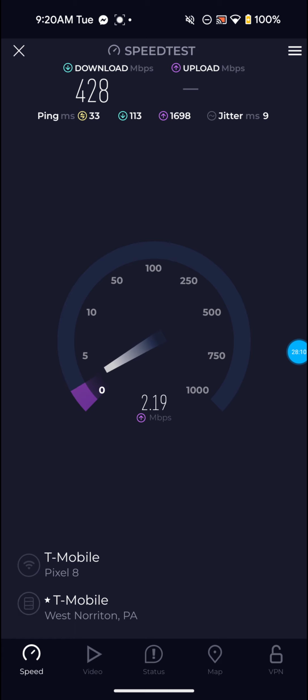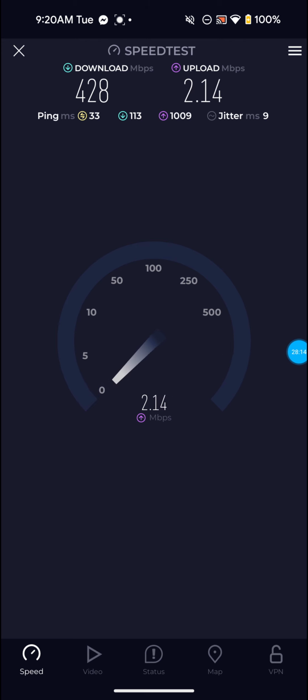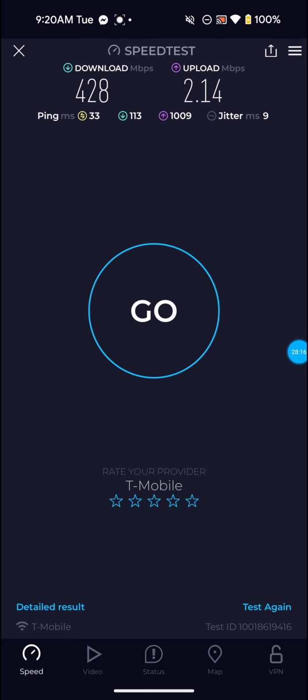I have actually noticed that the upload has still been pretty bad. Even with the waveform antenna connected for the past couple of weeks, it's been worse than we normally get. It's not as good as we normally get. We don't really get good upload speed around here anyway. It doesn't matter what carrier you have. I've said that before in my videos.